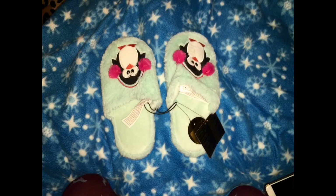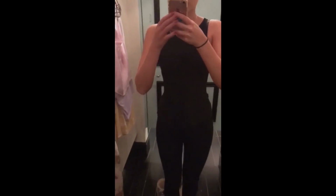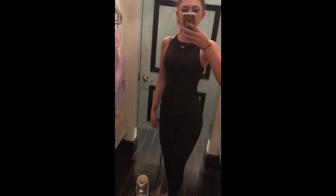Then I got this interestingly cut, like the neck is kind of weird on it, but I actually kind of like it. It's maroon, one of my favorite colors. It's just a tight little rib sweater. And then I got these cute little penguin slippers, and they were only $3. I don't even need them, but oh well. Then I tried to show you this one as best as I could. It's one of those corset in the middle things, and I actually liked it. I think I mentioned one time I didn't know how I felt about them, but I actually liked that shirt a lot.